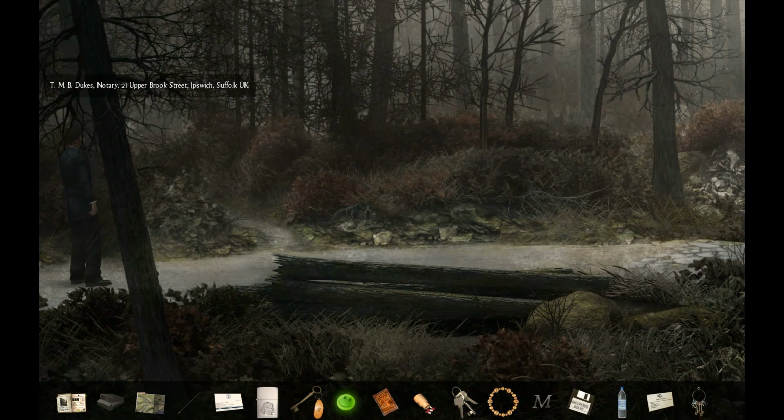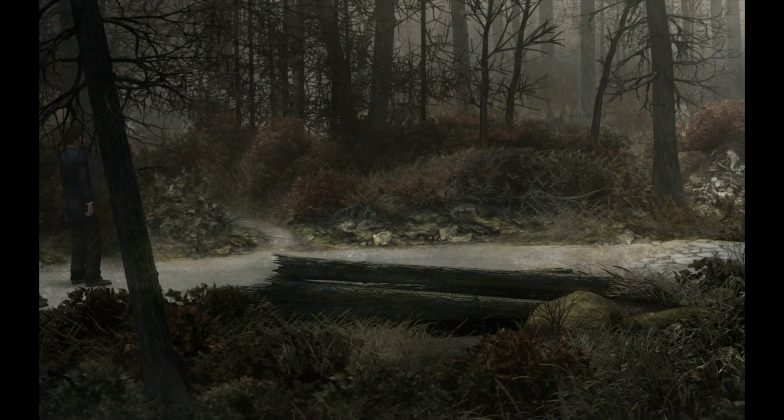E.M.B. Dukes, Notary, 21 Upper Brook Street. The keys to the castle, the notary.